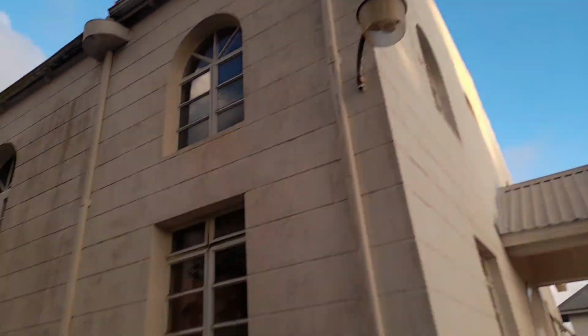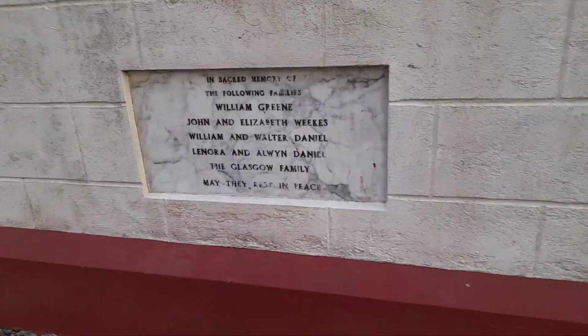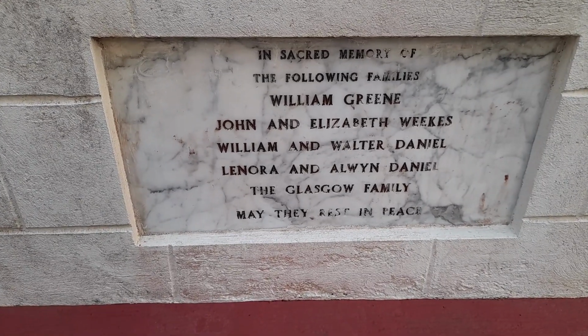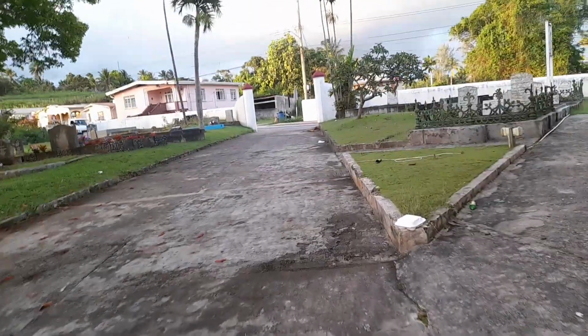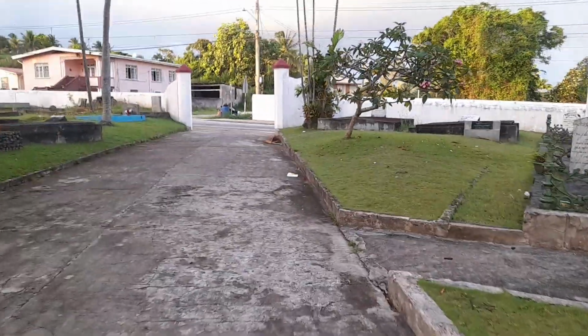This is Holy Innocents Church here, which dates back to 1838 and was dedicated in 1839. Built on lands given by the owners of Ayshford Plantation. Another tomb here. Another plaque. So this church was built on lands given by the owners of Ayshford Plantation, and it was one of the Bishop Coleridge chapels of the East.